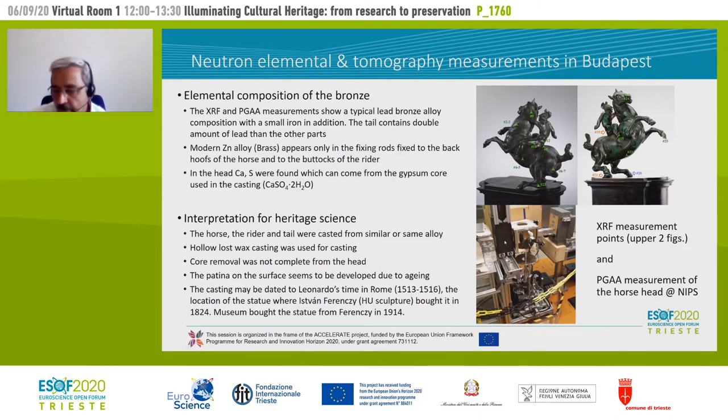Now, the figure shows how the horse head was irradiated by neutrons in the sample chamber. The horse was fixed with a delicate fixing method to the right part of the beam, and the experiments were done by prompt gamma activation. In the measurement, neutrons induce gamma rays in materials by exciting the atomic nuclei, which can be observed by a suitable detector behind this yellow plastic.